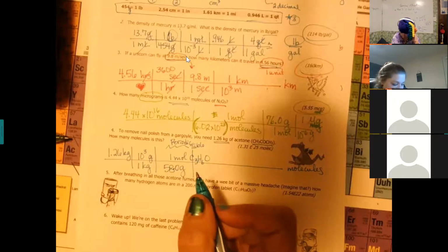But if you want, you can change the formula. So it says, see, there's 3 carbons, there's 6 hydrogens, and there's 1 oxygen. So you can rewrite it. We'll get into formulas in like 2 weeks. It's a way organic chemists like to write stuff like that. So 58 grams, and then back to 58.0.